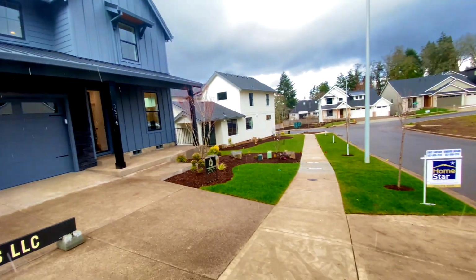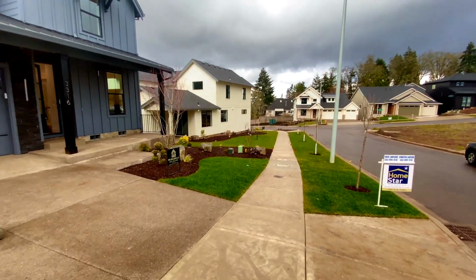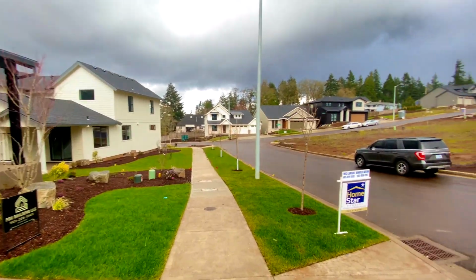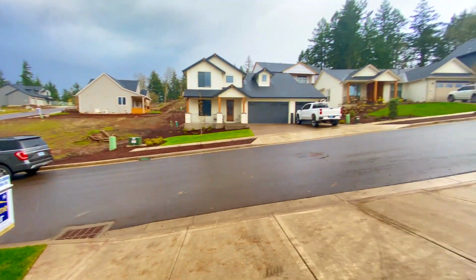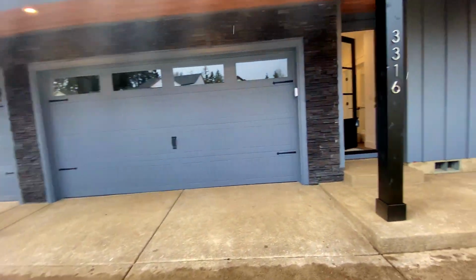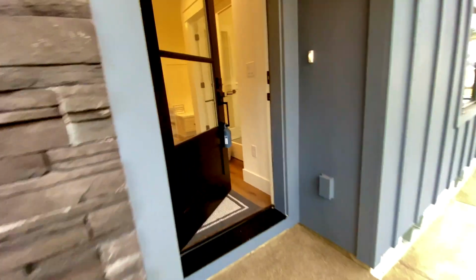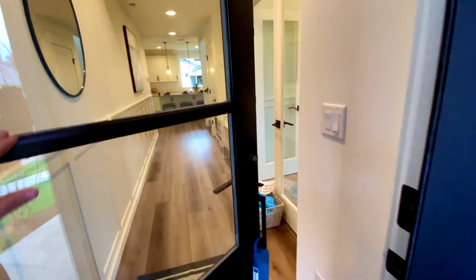We got hail here in Oregon right now, technically in Salem, Oregon. We're at a brand new development, new construction community. There's houses all around us. Some have been bought in, but there's probably about 7 lots left. This is a beautiful home with great characteristics and designs that builders today in 2023 are using.